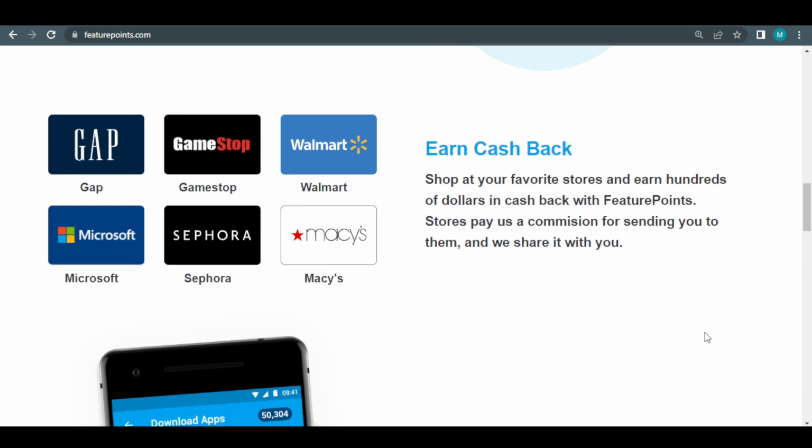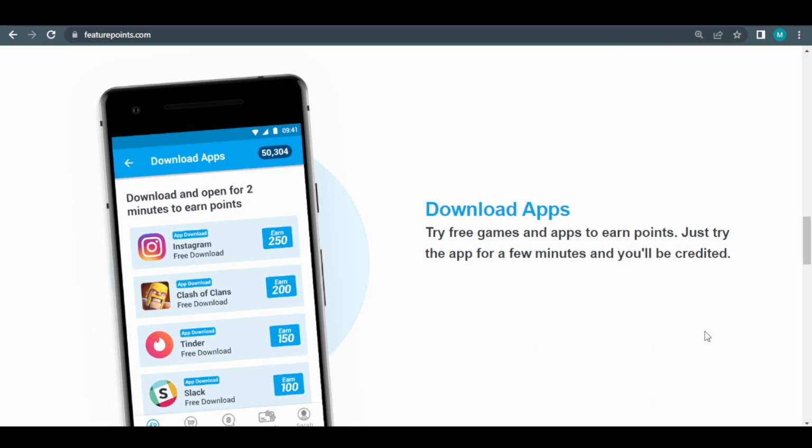Additionally, you can download applications and accrue points. This is currently my favorite method of making money, in my opinion. Why? First of all, you can actually obtain some excellent games this way, play them, and earn money while doing so. You're essentially earning points by playing games, but if you're having fun playing a game, you won't stop for 1 or 2 hours. It will cost between 60 and 70,000 points, which is a substantial sum of money.